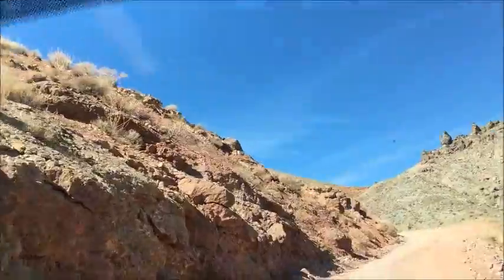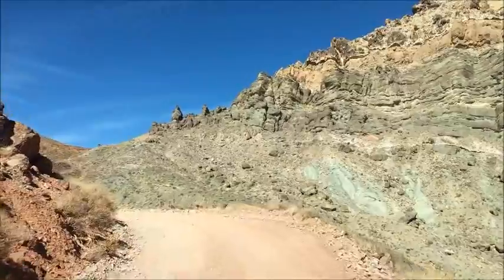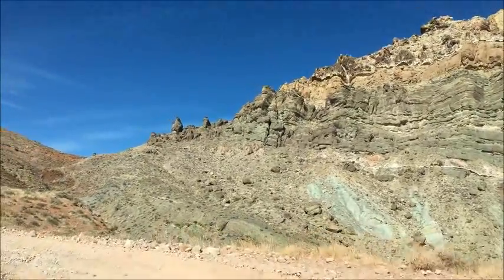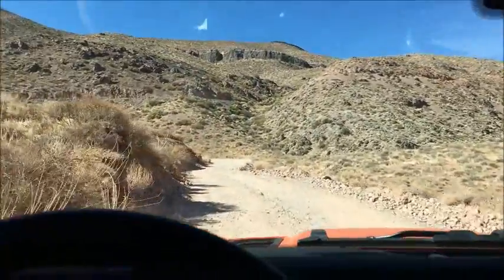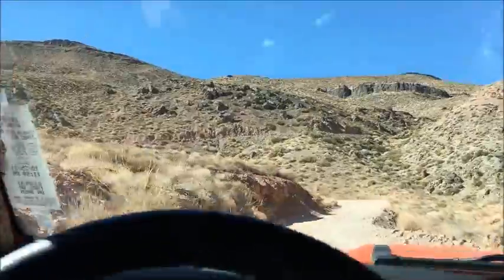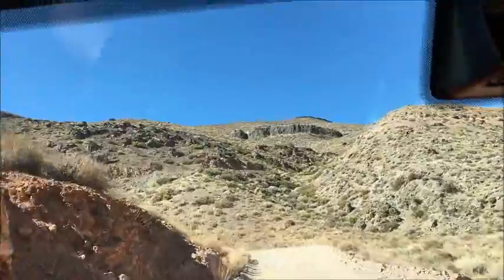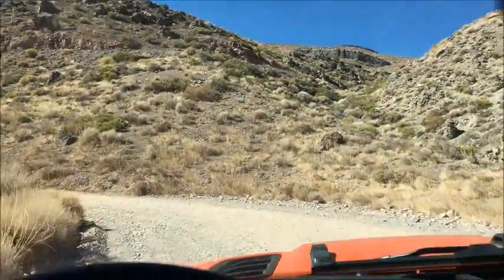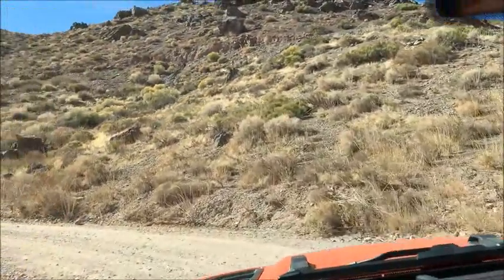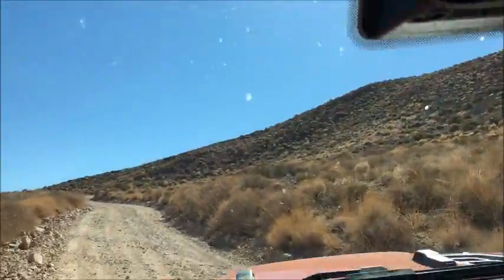Red Rock. I think a Red Rock is like iron ore or something. No good for gold and silver, good for iron. I think Green Rock is like copper. Blue Rock is silver. The yellow reddish rock has got gold in it.